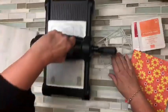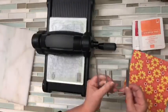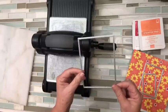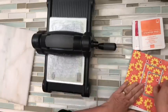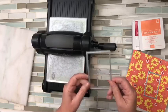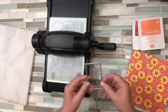So we need 3 thinlits. You need one that is the 4 by 5 1/8. You need one that is 2 3/4 by 4, and then finally 2 by 3 1/2.